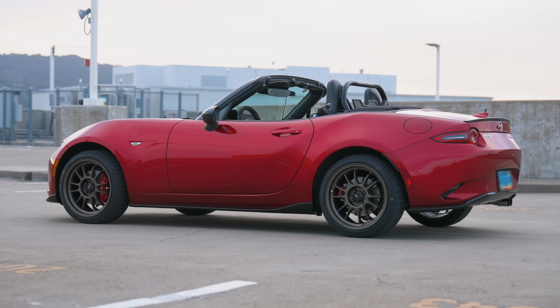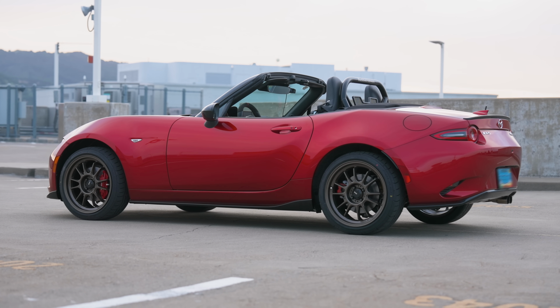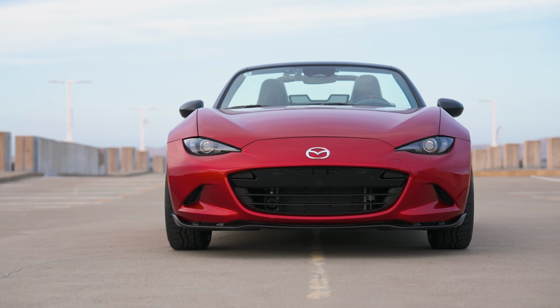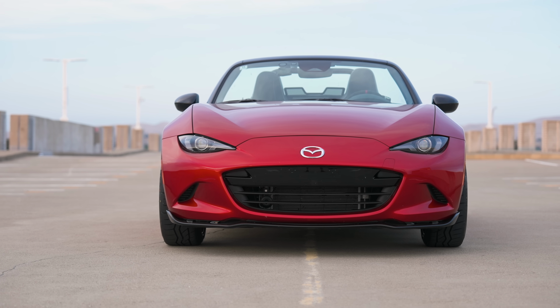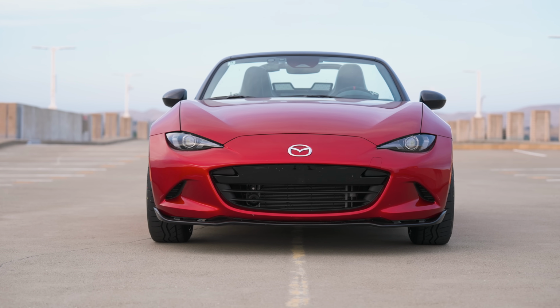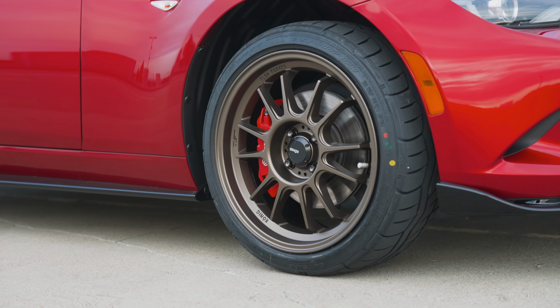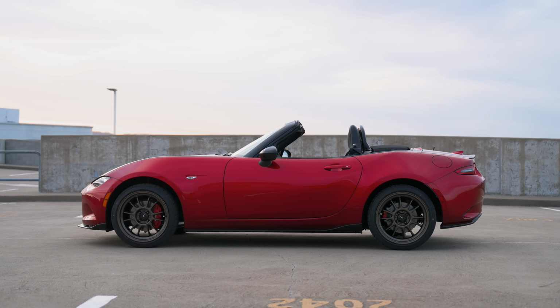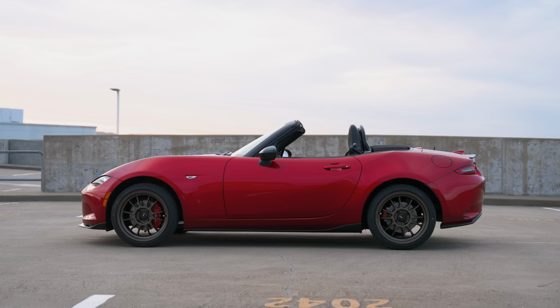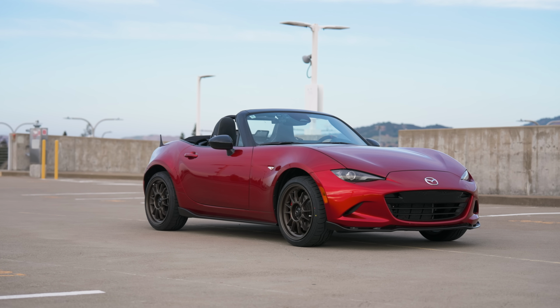But the idea with this build is that we're starting with a more mild setup and then getting more aggressive with time. And I'll be telling you guys throughout the journey how it changes the driving experience, both on the street as well as on track. So again, the 615 tires, a lot cheaper. We also have a narrower section width at 215. In the future, we will be doing wider wheels and tires, but I gotta say, they look really nice. The red, the bronze, classic.